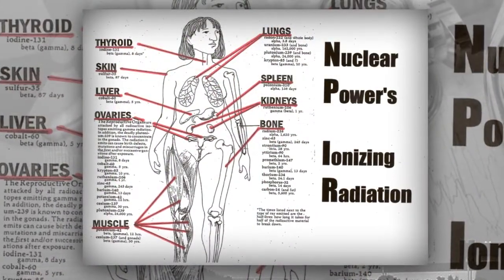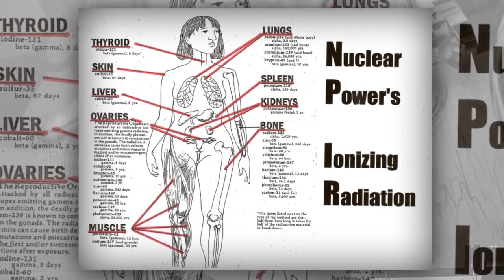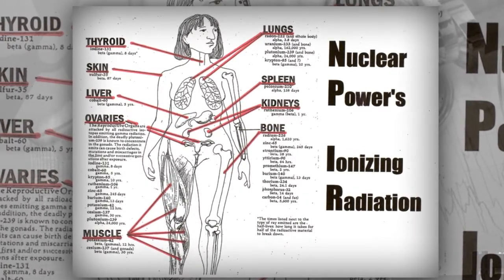I'm hoping that we have a graphic that we can provide as part of this video that we call Radiation Woman. We've used that in some other programs, where you see all the different places in the human body that radiation attacks and causes all kinds of horrific health problems and cancers and other kinds of serious problems.